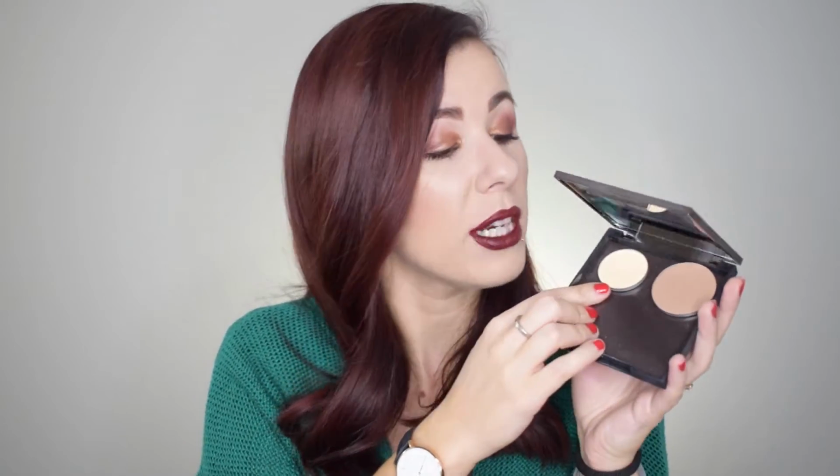Keeping with the face, to set my under eye, I have been using my Anastasia banana powder refill. I have it from the contour kit, and then I purchased the refill separately, and I've been loving this to set the under eye. It does a very good job at diffusing light and kind of hiding the wrinkles or fine lines. It sets very well and it brightens because it's slightly yellow. Definitely very nice, and if you can find it in discount, I would definitely pick it up.